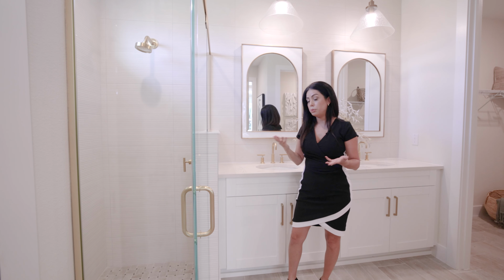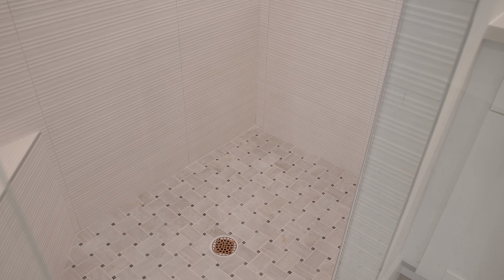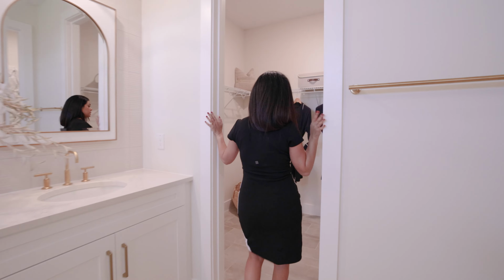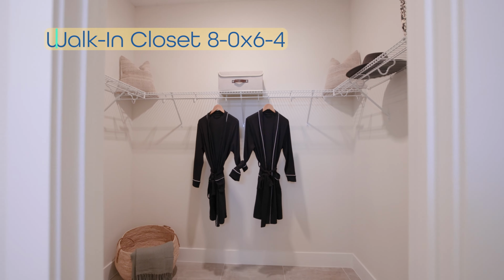Of course, you have your niche, which I feel like if you're gonna do a bathroom, you need to have your niche. And they included the little bench seating. Same tile as well, kind of like that mosaic basket weave square tile. I love that. You have your toilet room here, and of course a big closet. So walk-in closet, enough space for his and hers. Then we're gonna walk back out. And that is it for the master bathroom. Let's go check out this fabulous pool.